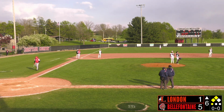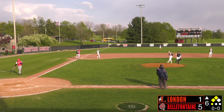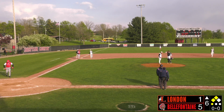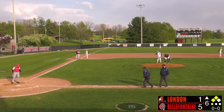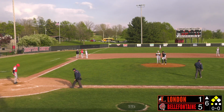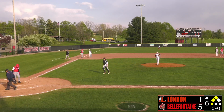Looks like the Lady Chiefs are holding a 5-4 lead at the bottom of the 5th inning. So we'll see if they can hold on for a win. Yeah, they called him safe. They let him stay safe. So again, the throwing error on Owen Larson. 1 out here, 2nd and 3rd.